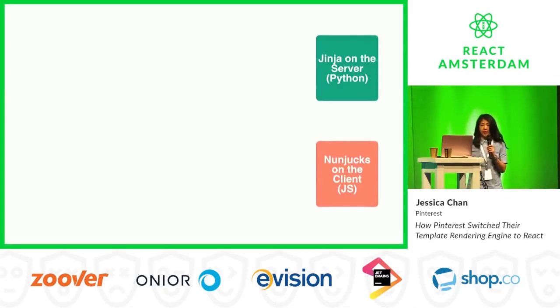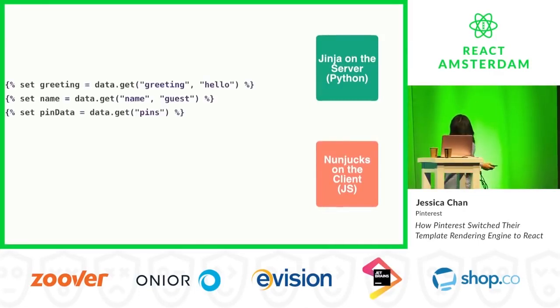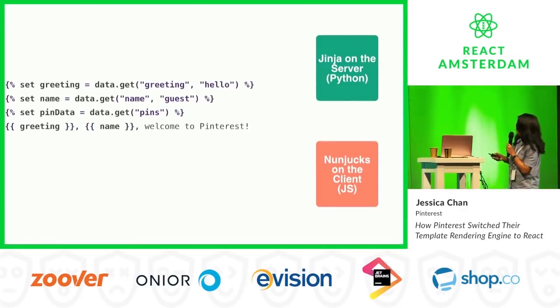Now, I'm going to also talk a little bit about our code syntax, what Nunjucks looks like. Is anybody familiar with Nunjucks at all? Oh, okay. Jinja, yeah, some people. Cool. All right. So this will look familiar to some of you. Here, we're just setting a few variables. Greeting, name, pin data. Data is an object, and we're just getting some fields off the object. And the first two lines, hello and guest, those two values are just default values. So if we don't find the field greeting or name in the data object, it's going to default to that. Not anything you really need to worry about.